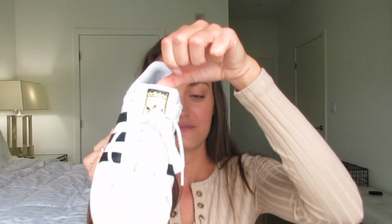And then the last thing I have to show you are these. I mean, everybody's seen these. Everybody loves these. I love them too. They're the Adidas Superstar with the gold detailing. These, again, you could literally wear with anything. If you want to dress down that dress, throw these on with jeans, your workout gear.